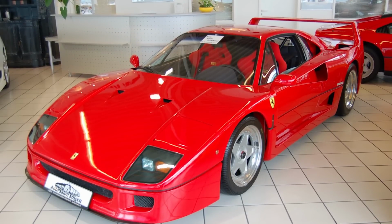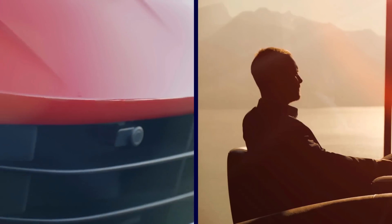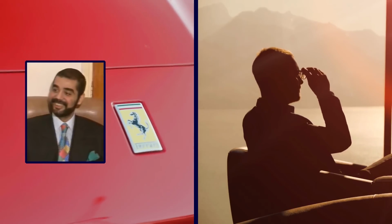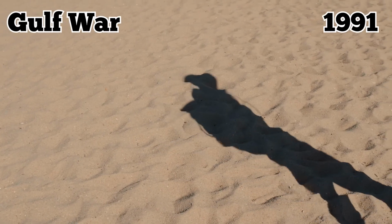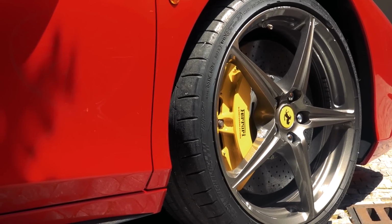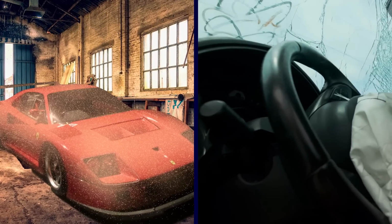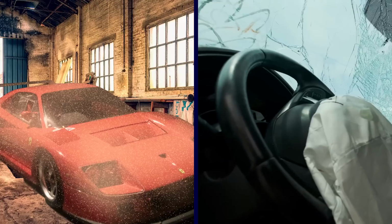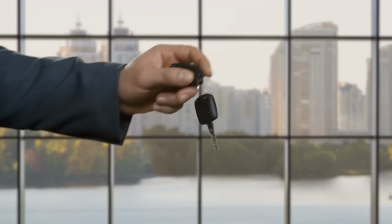Only 1,311 units were made, making it a tough find. But the viral F40 had a different fate. It belongs to the son of Saddam Hussein, who escaped Iraq during the Gulf War in 1991 and left the car behind. It was confiscated by the Iraqi government and stored in a warehouse for years before being moved to the field. The car was in terrible condition. It was covered in dirt, had flat tires, cracked windows, missing parts, and more. The Ferrari was sold to an anonymous buyer with restoration plans in mind.